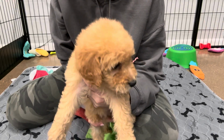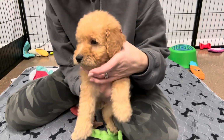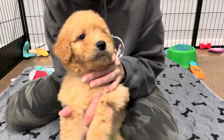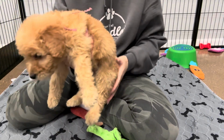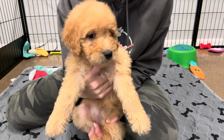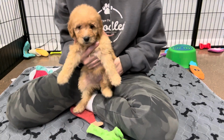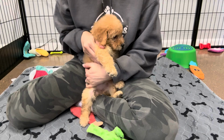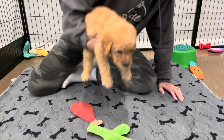This is Aurora's pink ribbon female. She is an English F1B medium goldendoodle, and she has this apricot, kind of cream blonde coat. And she has probably slightly darker ears, I would say maybe a shade or two darker. She does have a wavy coat. She's expected to be curly full grown.